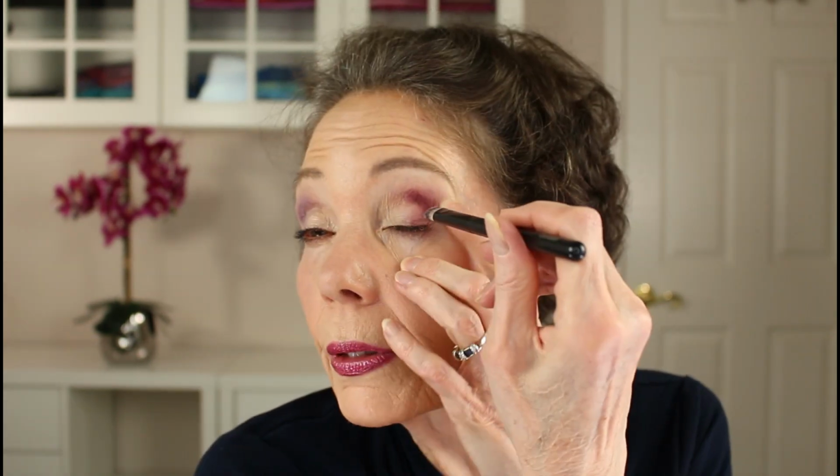Now you could certainly leave it at this for a daytime look, but I'm going to go a little bit deeper just to see how it would look for an evening look. I'm also going to put some on my outer eyelid area and connect it with the color coming down from the crease. Oh, these blend so beautifully. So that's how this color is looking, and again, I could leave it this way, but I'm going to add something else.